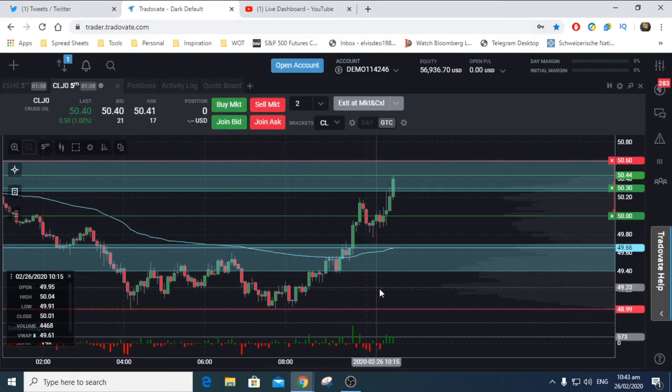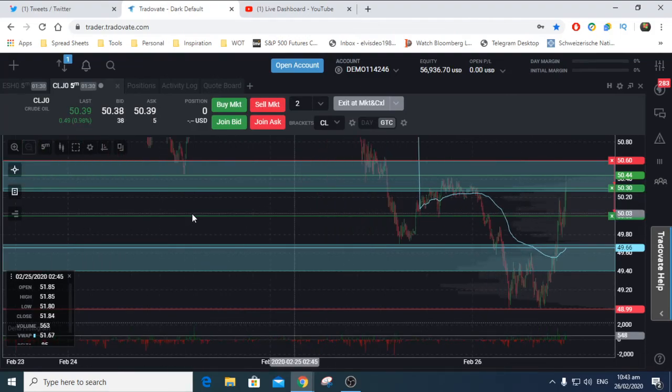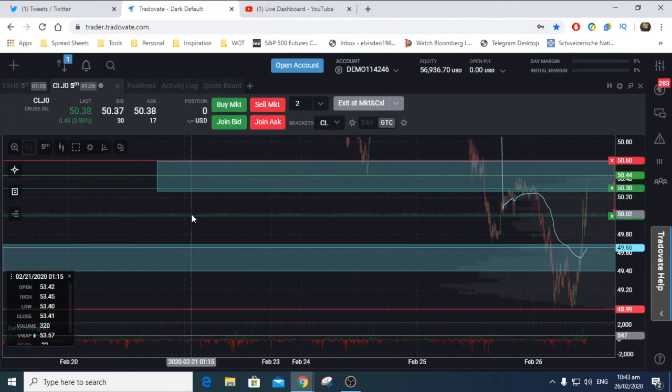So anyhow guys, it's now 10:43. Looking to get in on that sell there. If you're in at the 40s, yeah, you may be good. Just make sure you use proper risk management. Know when to lean off.